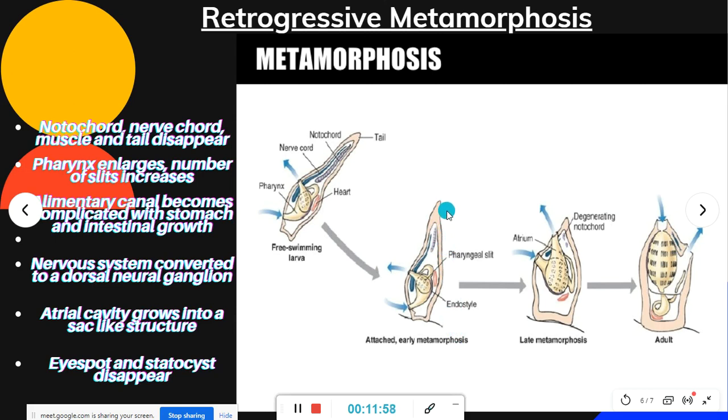The tail starts to disappear. The pharyngeal slits start to grow. The notochord goes away. The nerve cord becomes a ganglion, like this blue line here, the dorsal tubular nerve cord; it becomes a ganglion. The pharynx becomes big, and there are many more gill slits because they are needed for more respiration and for capturing food, so more water comes inside. The incurrent siphon and the excurrent siphon remain the same. The heart also remains. The digestive system, the stomach, becomes more complex. So you can clearly see certain changes taking place.